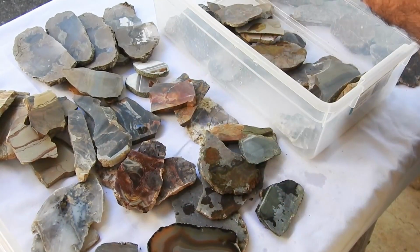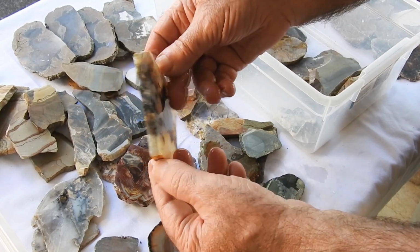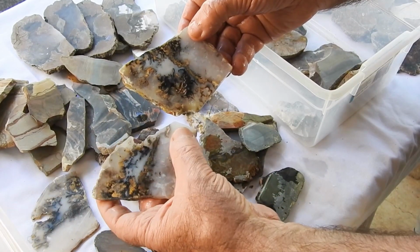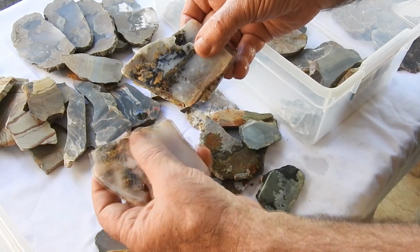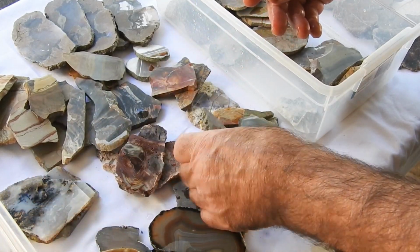Here's some Sheep Creek agate. This is from Oregon. Really nice stuff. I haven't worked any yet. Got this from a buddy in Hermiston. He sent me one piece of rough and got pretty lucky and did some fine cutting out of it. Every cut was like, oh, kind of cool there.